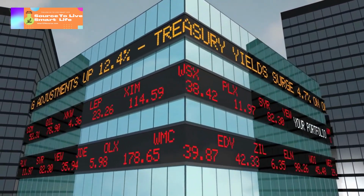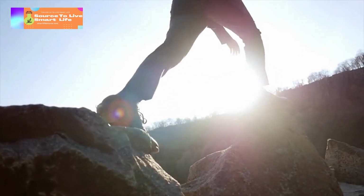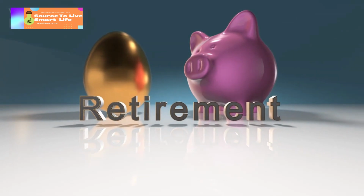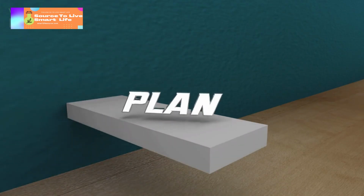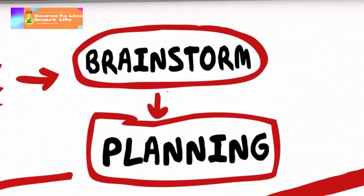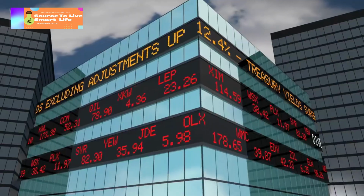Set your investment goals. The first step to investing like a pro is to set clear investment goals. Your investment goals should be specific, measurable, and achievable. For example, you may want to save for retirement, a down payment on a house, or your child's education. Once you have identified your investment goals, you can develop a plan to achieve them. This plan should include a timeline, how much you need to save, and the types of investments that will help you reach your goals.